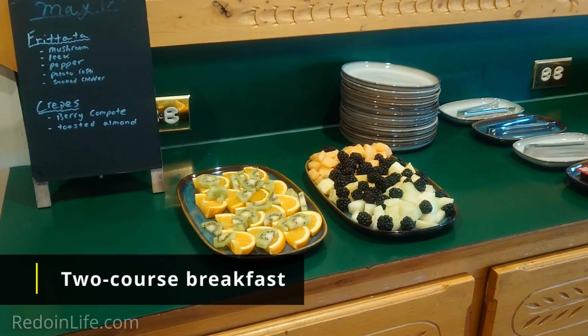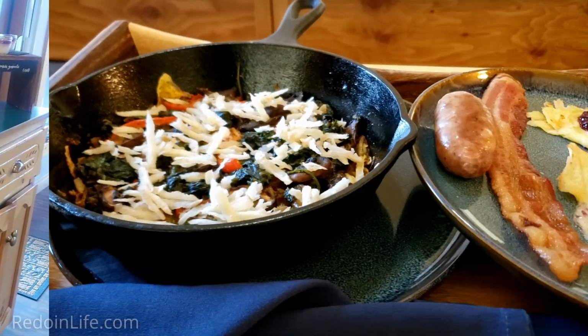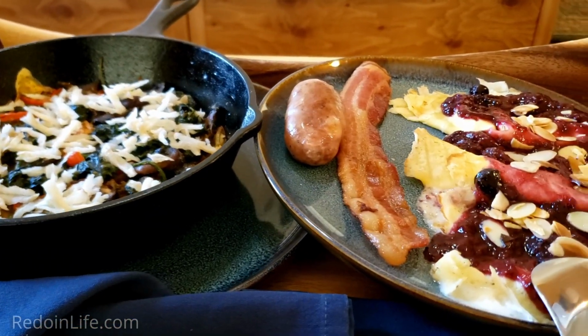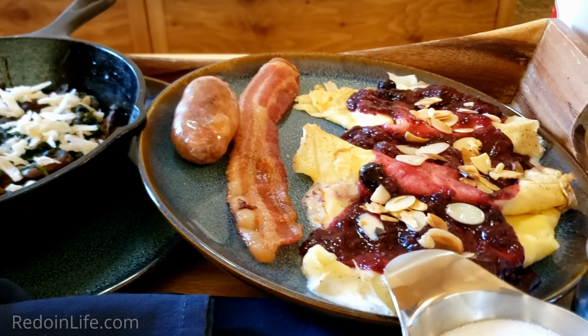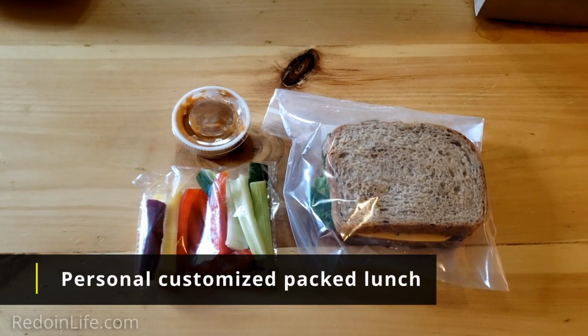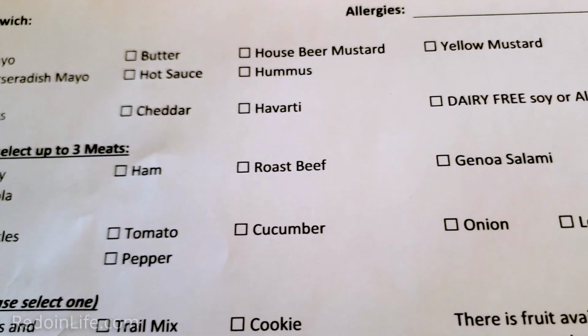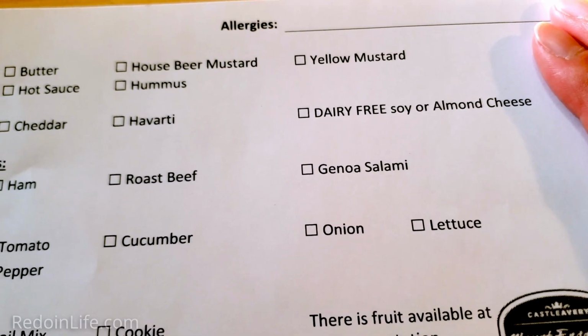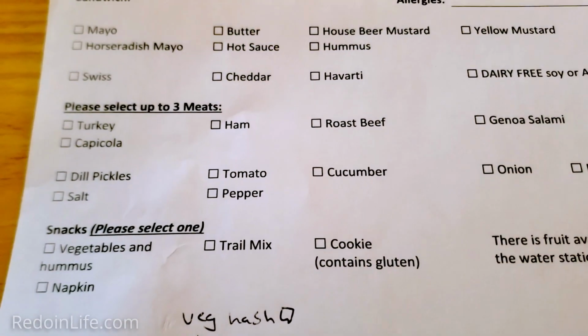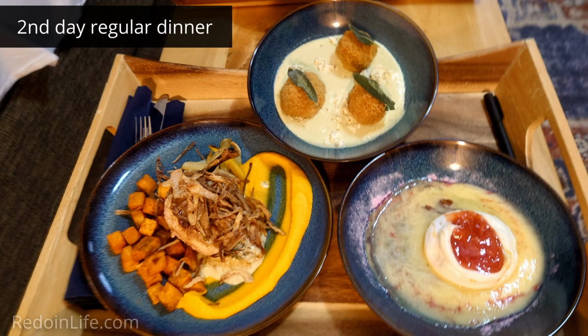In the morning, breakfast is a 2-course meal with a cold item that you can pick up from this buffet table, and a set hot main entree that can be either savory or sweet. This is served between 8 to 9 a.m. Lunch is your custom-made packed lunch, which includes a sandwich and a snack. All this was based on the form you filled at dinner the night before. Lunch is ready sometime after breakfast and is available for pickup in the main lodge. The menu does change each day, and especially more when you stay longer.